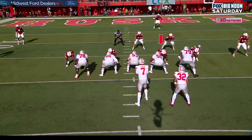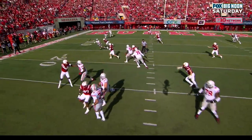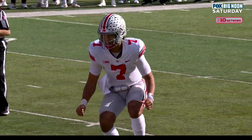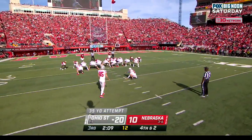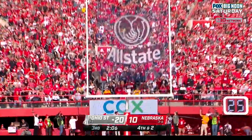Check out the pass rush. This defensive line has done a really good job of creating some pressure in the face of C.J. Stroud. Right there it was 97, DeAndre Thomas, who was able to get upfield and force Stroud to back up. Because he couldn't step into it, it was inaccurate out in front of Smith and Jigba. So a 35-yard attempt for Noah Ruggles. How simple can it get?